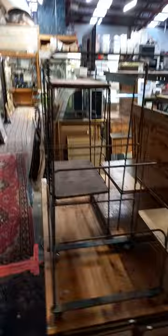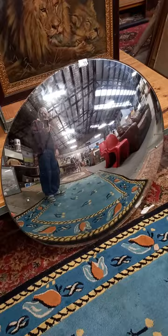Some sort of industrial racks. Little collection of oil paintings and prints and stuff. Some nice gold prints. Big convex reflector mirror, which supposedly is off a World War II searchlight.